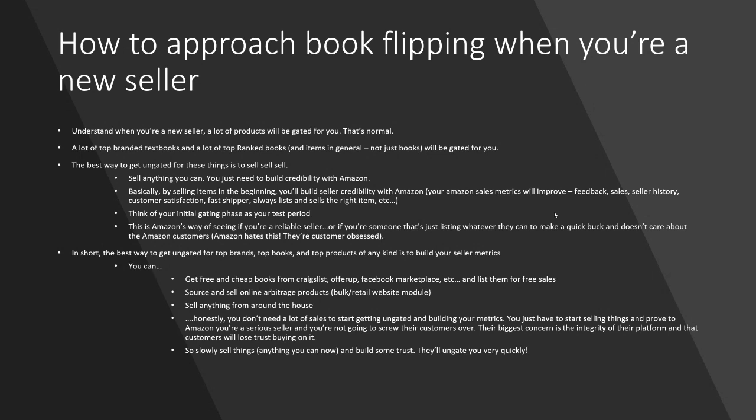Their biggest concern is the integrity of their platform and that their customers will lose trust buying on it. They've spent decades building that trust, and now we literally just go to Amazon and we don't even check to see if our product's coming or check to see if there's going to be an issue, because we know that we have all the power when we buy on Amazon, right? We just inherently trust that the product's going to get delivered to us, and if there's an issue, then we can take it up then and Amazon will solve it for us, right? They've spent decades building that trust, and so their biggest concern with you as a new seller is that you're going to screw their customers over.